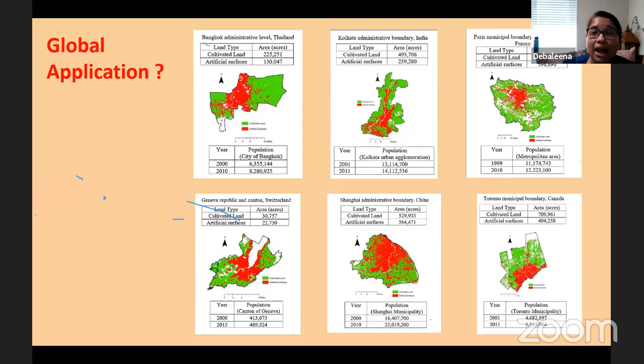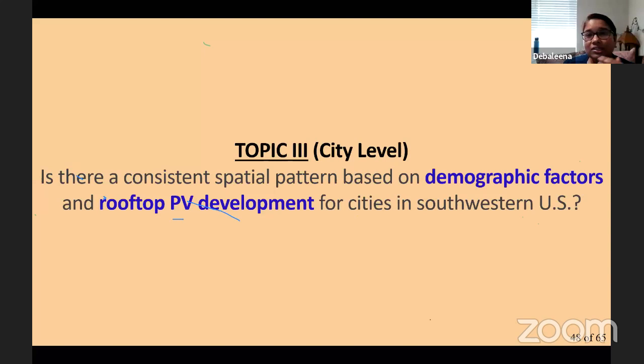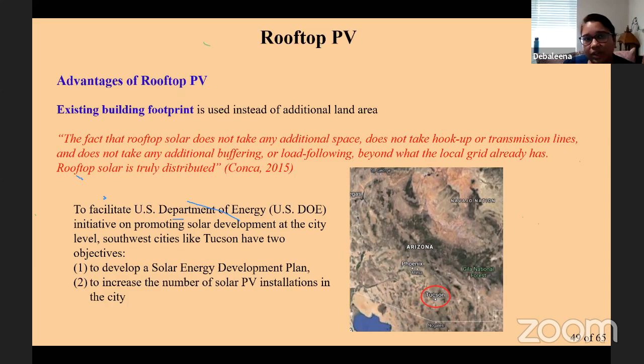Now let's get into the third topic, which is the city level. Is there a consistent spatial pattern based on demographic factors and rooftop PV development for cities in the southwest US? Now, why rooftop PV? There are certain advantages. It uses the existing building footprint instead of additional land area. If there's not much suitable land left, why not develop rooftop PV? Rooftop solar does not take any additional space, does not need a hookup or transmission lines, and does not need any additional buffering or load following beyond what the local grid already has. It's definitely a very good answer to this growing energy demand.